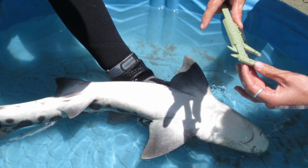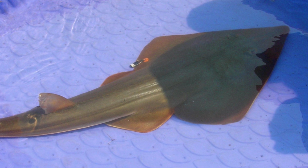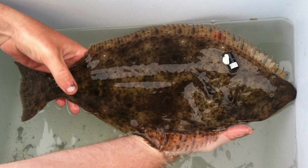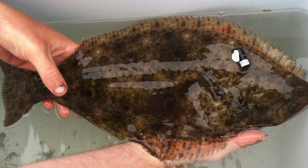Some of the things that we found from our study is that the sharks and rays can readily move between the estuaries, but some of the important food and game fish cannot. So spotted bay bass, we found that they couldn't move back and forth. They didn't move back and forth. Whereas California halibut could move to a certain extent, but not as much as the sharks and rays.